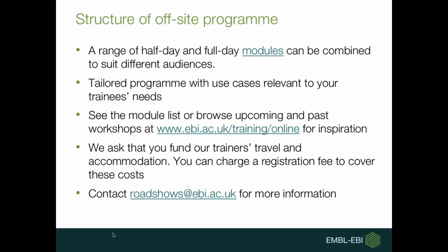In addition to that, we try and tailor our off-site training with use cases that are relevant to your trainees' needs. So if we were going to train at a cancer research organisation, we wouldn't use plant-based cases or microbe-based cases. We would try and find things that were relevant to human beings and to cancer wherever we could.